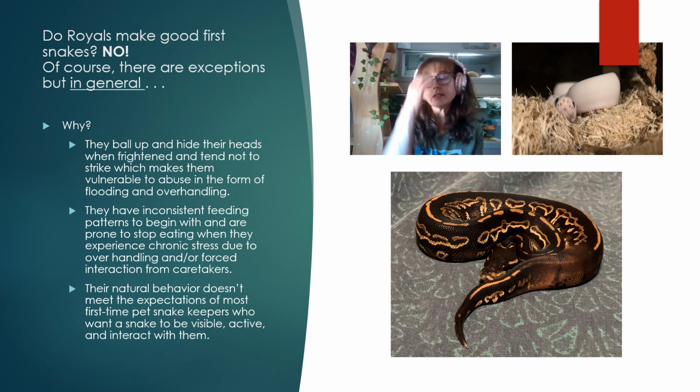Now, Sarek, he's an outlier. The one Royal I have, if he was the first Royal Python and the only one I ever had, I would tell you they're just the best snakes ever because I love him. He's wonderful. But he does not fit the typical behavioral profile of Python regius. And so those are the reasons why I think they don't make the best first pet snake.